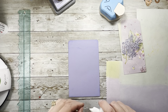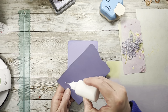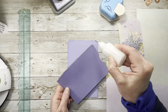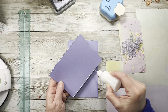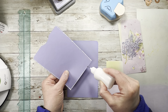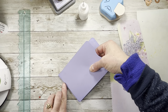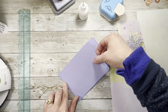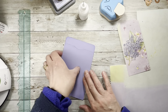Okay. So this is a super easy pocket. It's just two pieces of paper. One, obviously, is longer than the other. That is literally it. I usually do gussets, but this was all I had of the paper in this color. I didn't want to make it any narrower by folding it to make gussets, so I'm just going to do it the simple way.